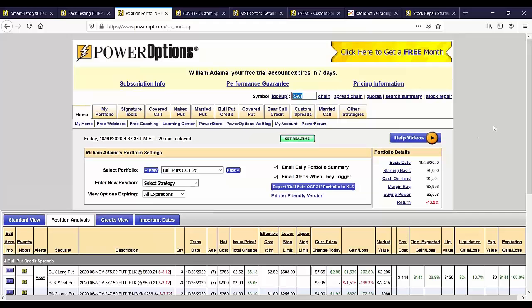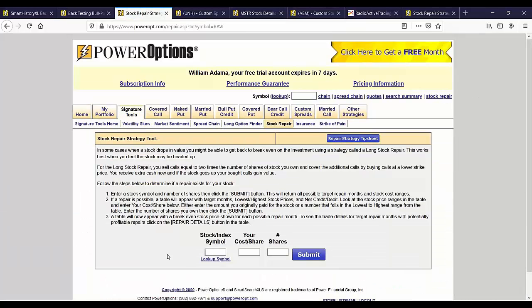I'll put the symbol in up at the top here. We're going to click on stock repair. Sorry, folks. You can tell it's Friday at 5:34 p.m. because I'm typing in Ravi's name rather than the actual stock Ravi needed to fix. My apologies. And we're just going to assume 100 shares just to keep it simple, ladies and gentlemen.